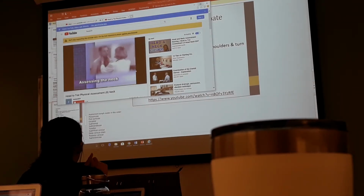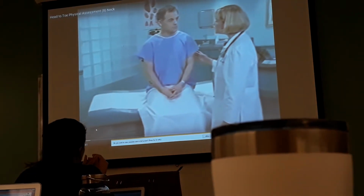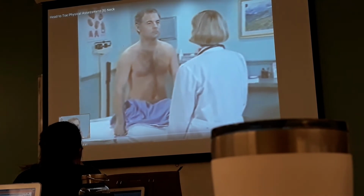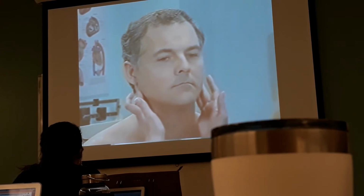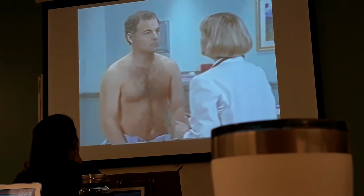Assessing the neck. Now you'll assess the neck, beginning with inspection. This is like a textbook. The patient's neck should hold his head erect and midline. It should have symmetrical muscles and no swelling or masses. If you see swelling below the jaw area, palpate this area to check for a parotid gland problem.